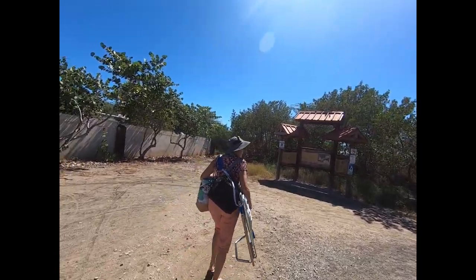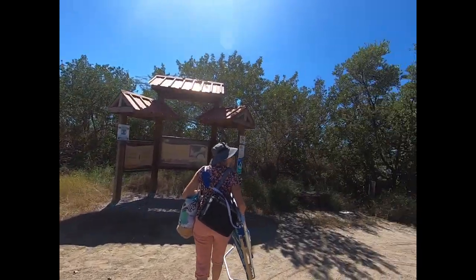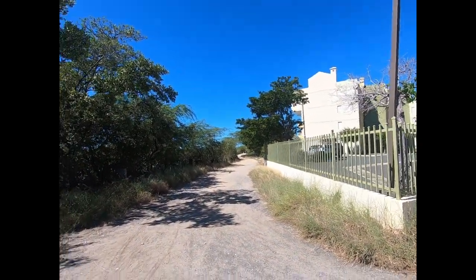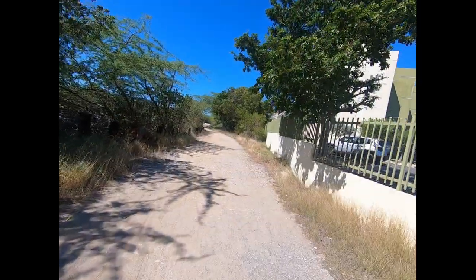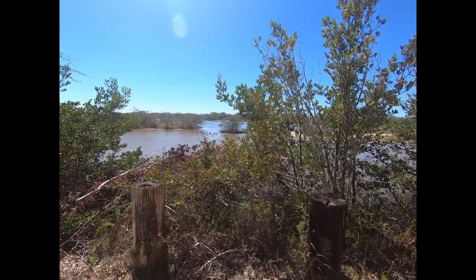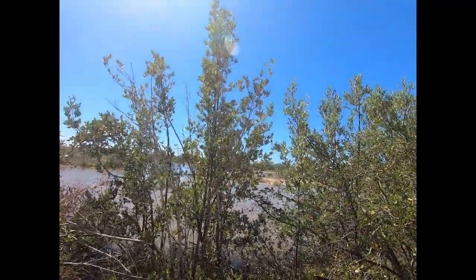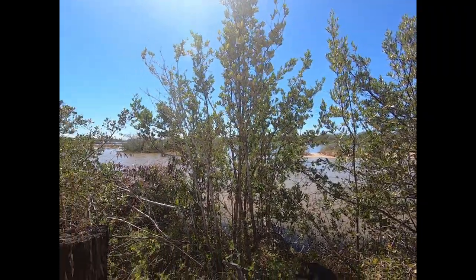So we're just gonna follow the path, and the path goes two directions. This is probably the path to the beach. So we're taking this route. There's a laguna over there on our left. Yeah, here's the lagoon. No beach yet. Hopefully the beach isn't too far from this parking.